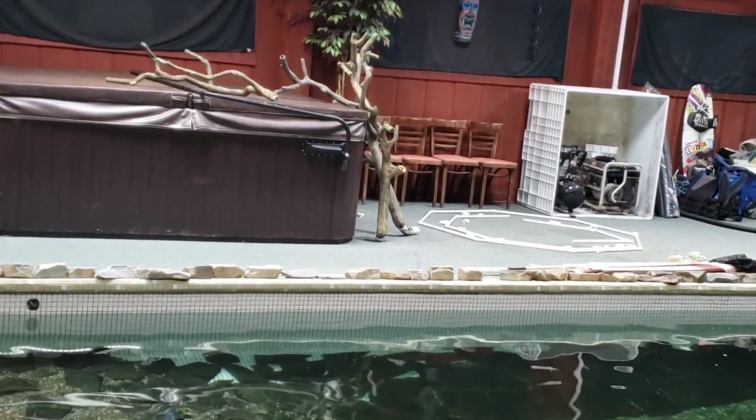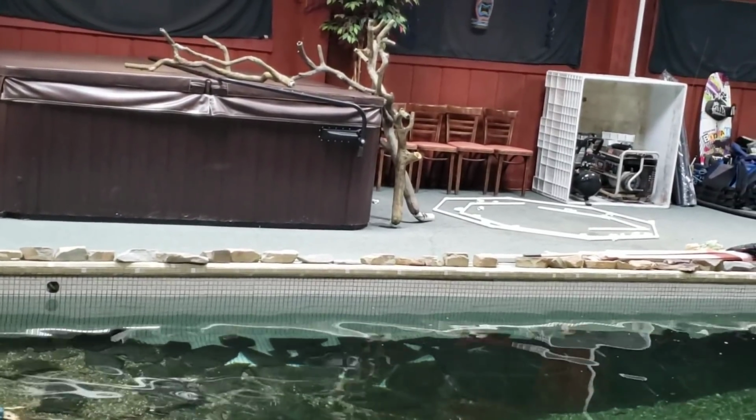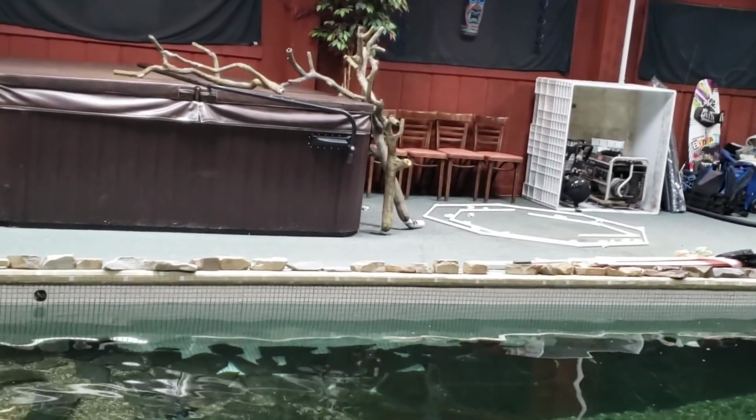And then all the pothos in there, and then it gets pumped back to here or overflows back to here. So it's all in one big four-filter system.